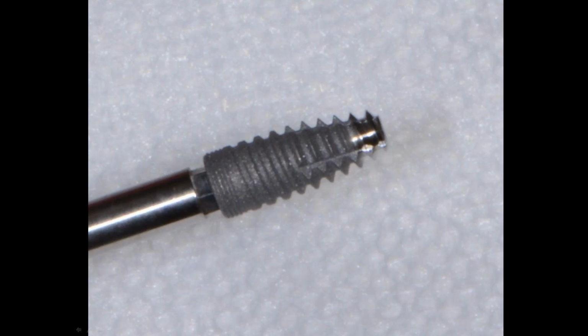Notice the sharp tip that allows and pull bone in that area. You'll notice that it's a machine and it still maintains its cutting. So now we're ready to go to the dentin graft.